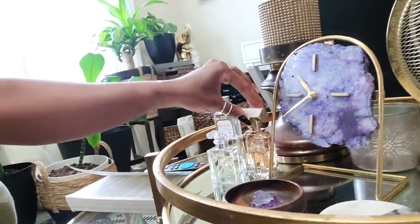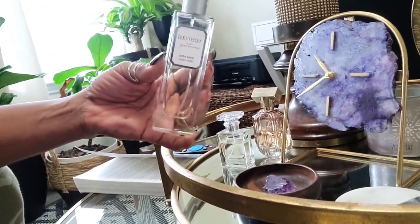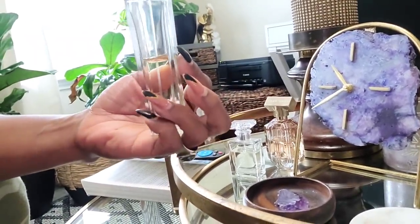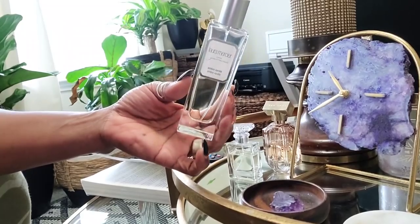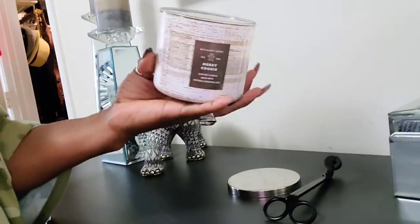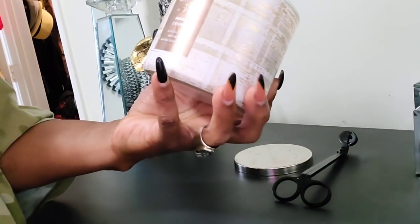And then this one is one of my favorite comfort fragrances. This is Ombre Vanille. It's a really inexpensive $20 fragrance that lasts hours on me. Look how much I use. Sometimes I'll just spray myself or spray my pillows when I'm sitting here reading because it's a comfort fragrance. And I love this.